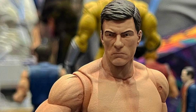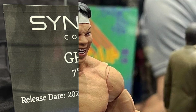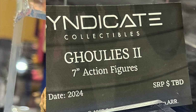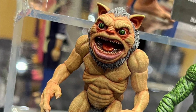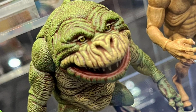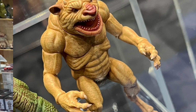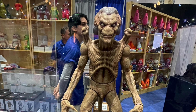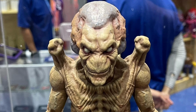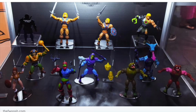We got Bloodsport figures, and also figures from the movie Ghoulies 2. And they've also shown off a Pumpkinhead figure in various scales. So the first one is definitely 12 inches tall, and the second one may be just a close-up of that. But I think there's also a 1/12 scale one. And also some Masters of the Universe Masterverse figures.